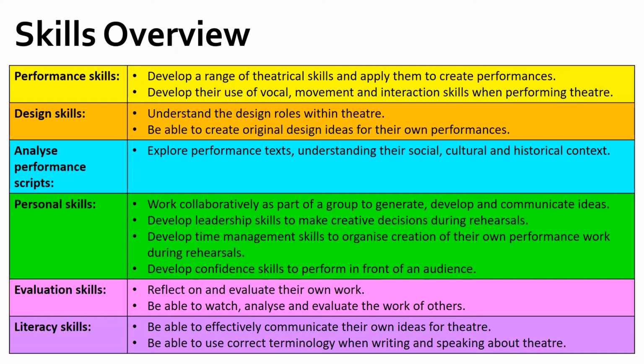Also time management, in order to be able to organise their own creation of work and rehearsal time. And also, obviously, confidence: being able to speak and perform in front of others or in a group, because they are very, very important in everyday life. And then the final two are evaluation skills and literacy skills.